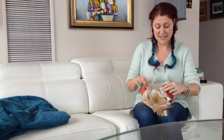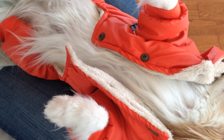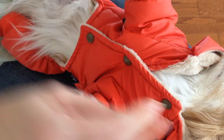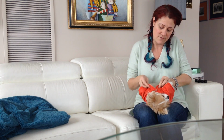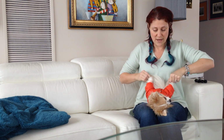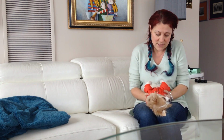One of the things you want to make sure when you're buying a snowsuit is that you've got a snap button system instead of a zipper or Velcro system. The reason for that is if you, like me, have a dog with long hair, long fur, zippers and Velcro and long fur are not a good combination. So what I do is this, after you put the fur down and you snap him in, which leaves him in the perfect position for his boots because his little paws are ready to go and he's already nice and cozy and corralled in here.